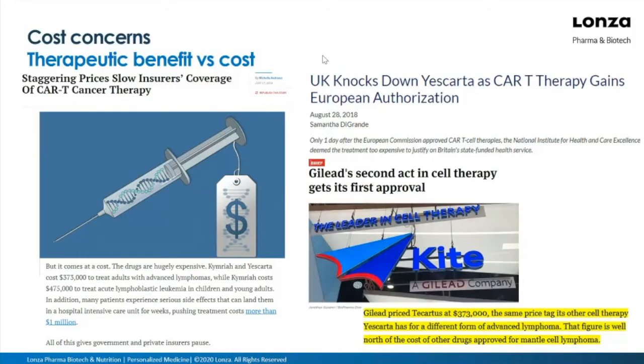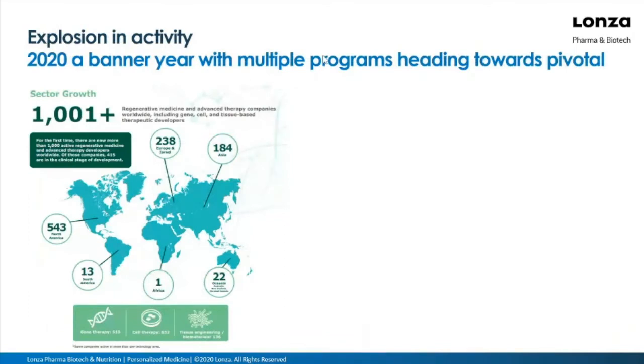So there is a huge industry initiative to reduce the cost of this CAR T treatment. But there is also some good news. For example, recently a Chinese insurance company called Ping An started to include insurance coverage for CAR T treatment as well. So insurance companies are slowly including CAR T or cell and gene therapy treatment as part of their insurance coverage. That is good news for most of the patients.